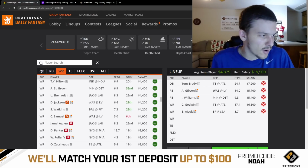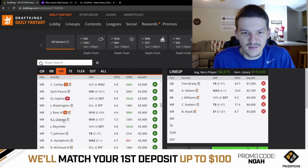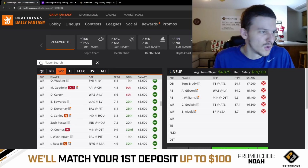And outside of Devontae Parker, Laviska Shenault, I think is playable. Josh Reynolds is getting a little bit of ownership. I don't really like that much, but 3,400, he's super cheap. He's been getting targets. He had a pretty good game on Thanksgiving. If you want to go to Josh Reynolds as a punt option, I think it's fine, but probably not someone I'll have a ton of exposure to.